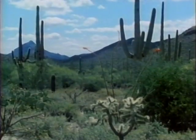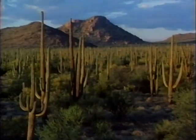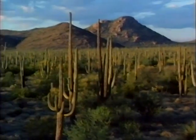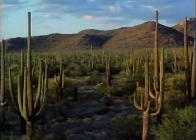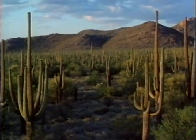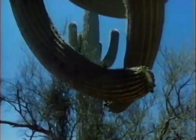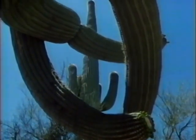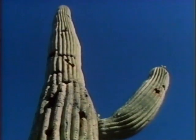To many, the image of the saguaro cactus epitomizes the look of the American West. Ranging across the southern half of Arizona and into Mexico, the saguaro stands as a vivid contradiction to the notion that the desert is lifeless. Sometimes reaching heights of 50 feet and weighing as much as 10 tons, the saguaro is the largest member of the cactus family in the United States.